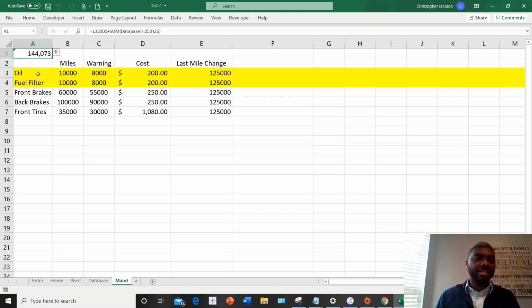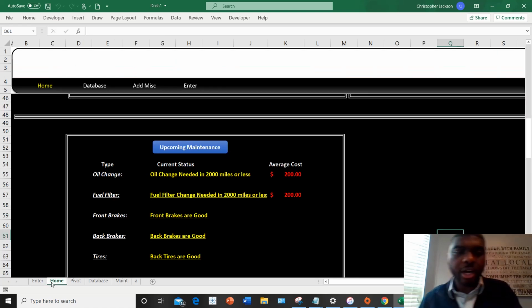144,000 miles has changed. It went up 10,000 miles. So like I said, whenever we put a load into the system, however many miles we put in, the database is tracking that, and we have some code and formulas in here that tells us when the warning sign needs to go off. So that's basically how we track our upcoming maintenance.